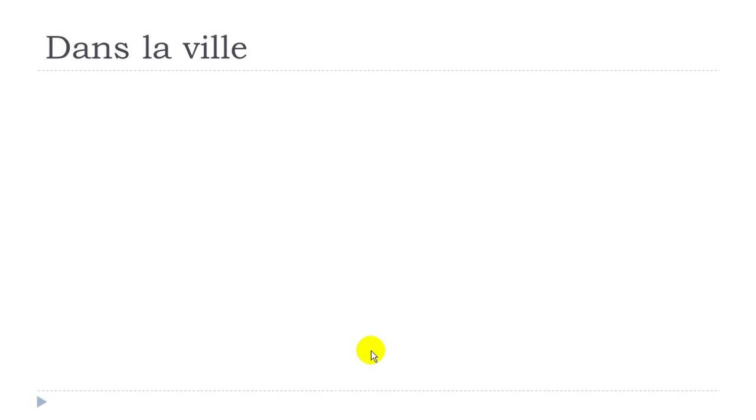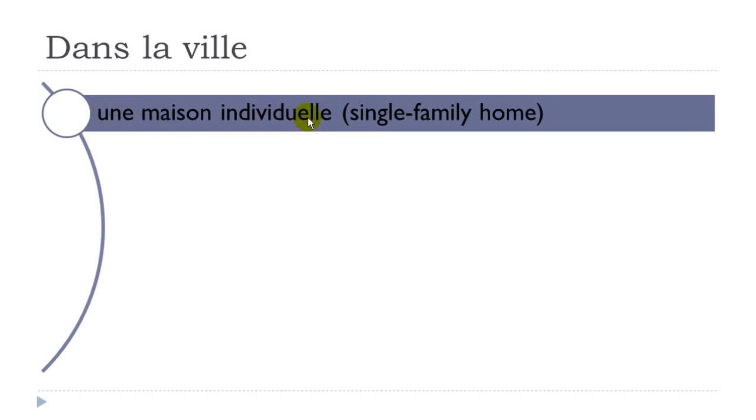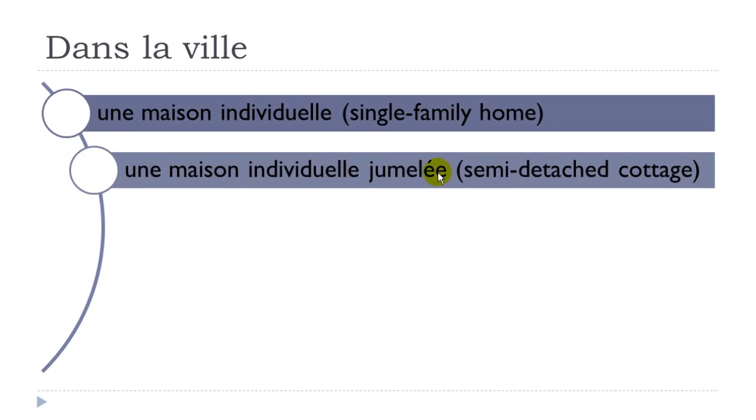Une maison individuelle. So remember when you get this E and then double consonant, and especially here it's the same one, that's the idea. It will open the sound of E, so you will pronounce it like è. Okay, individuel. Uel. Une maison individuelle jumelée. Final E here, not pronounced.